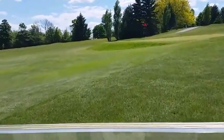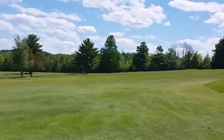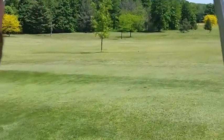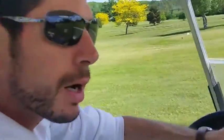I think it could be over there. There she is. So now what? This is your third shot? No, this is the third shot. This is going to be a chip shot. This is a toughie, this one with the elevated green. You can see the ball right here.